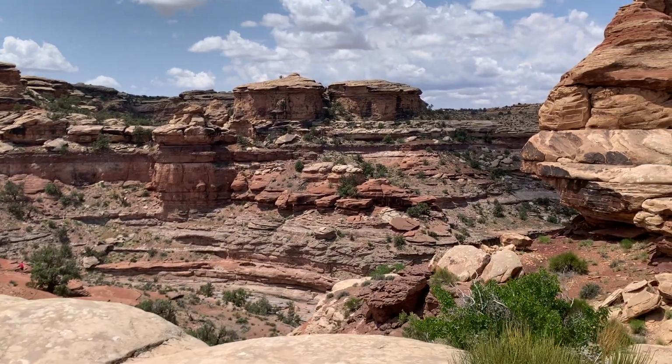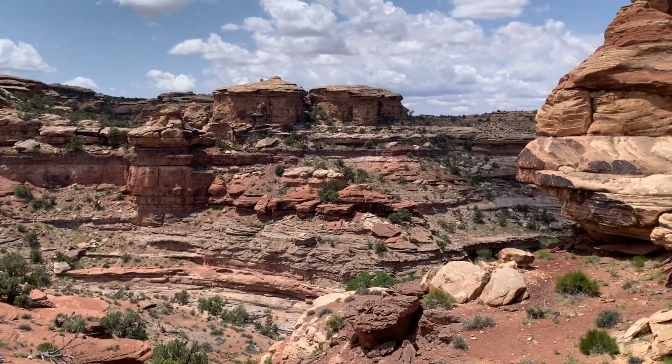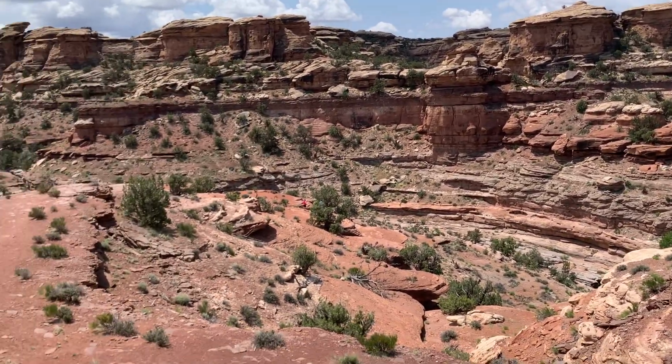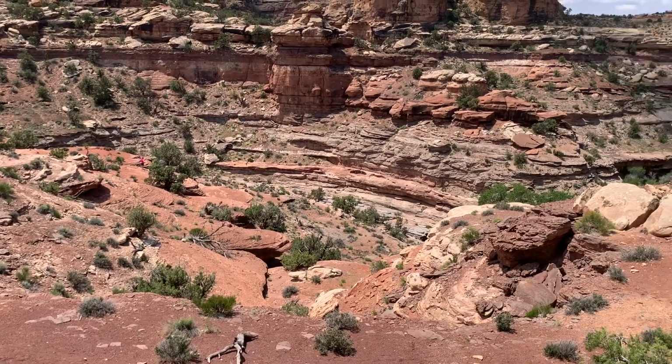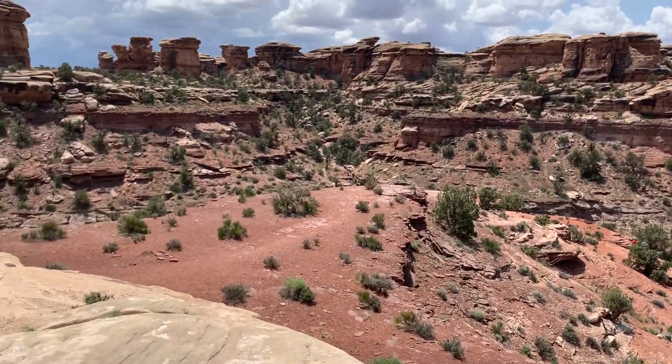We're at the end of the road, and I'm taking a little bit of a jaunt, just out in the wilderness, to see what's out here. Man, this is cool. Now I see why they call it Canyonlands, because there's a lot of canyons.